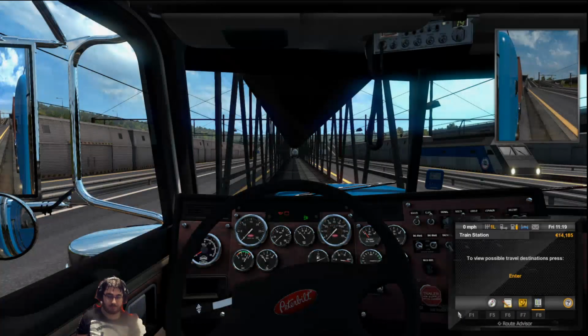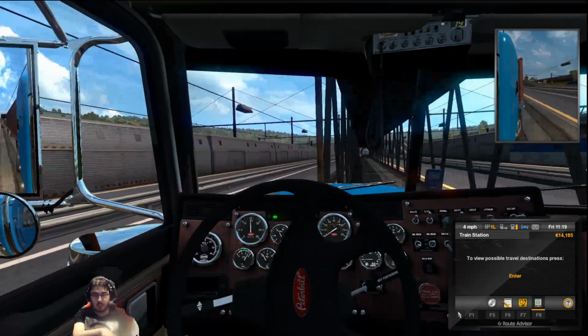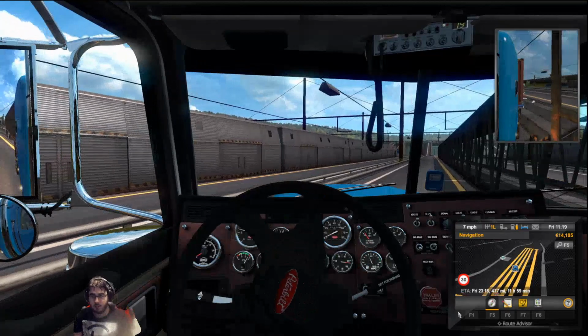Right, let's go. Let's take off. We can find a resting area very soon.